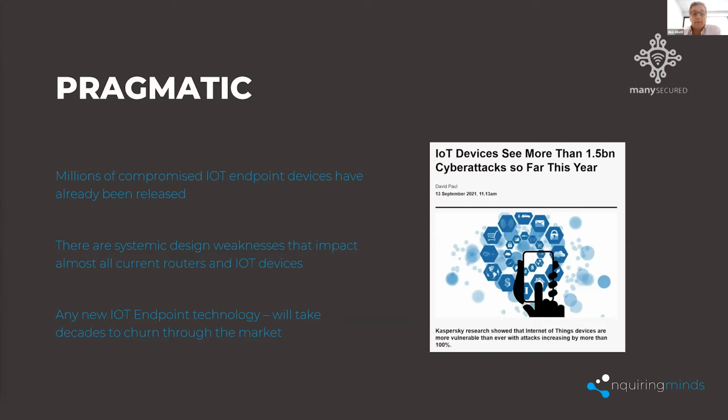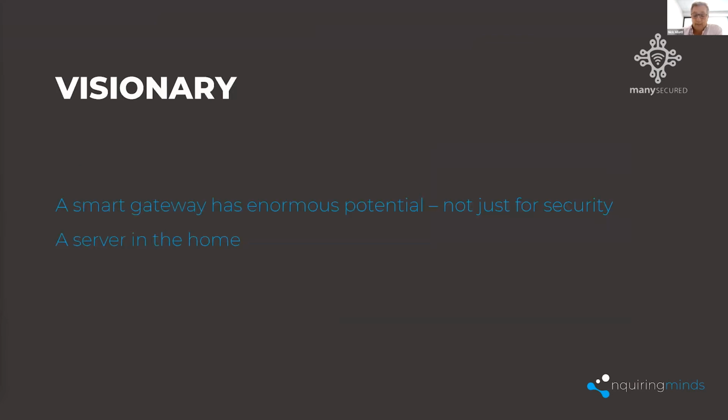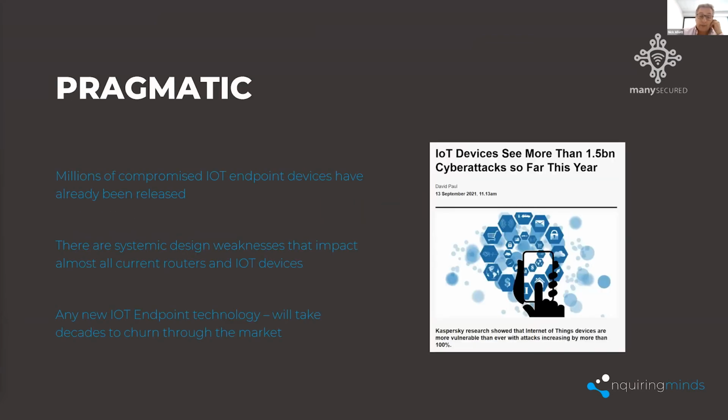I also advise you to very carefully listen to Jan Getzima's presentation that's to follow. It's going to focus on one part of ManySecured and says not only are there lots of compromised devices out there, but, if you listen to what he says carefully, there are clearly some systemic design weaknesses that impact almost all current routers and IoT devices already out there. And any new IoT endpoint technology, whether it comes from a new standards body or a new set of requirements, is going to take literally decades to churn to the market. So pragmatically, we need a defense that we can implement, and obviously the gateway is the best place to do that.